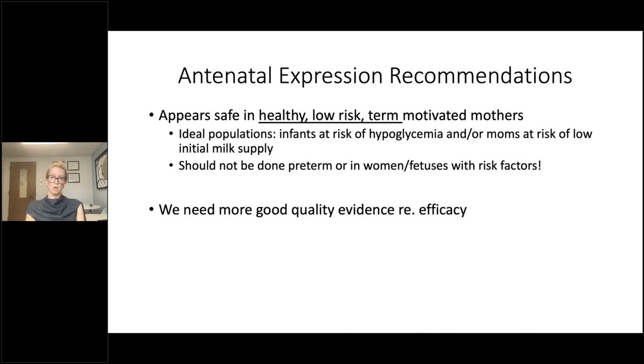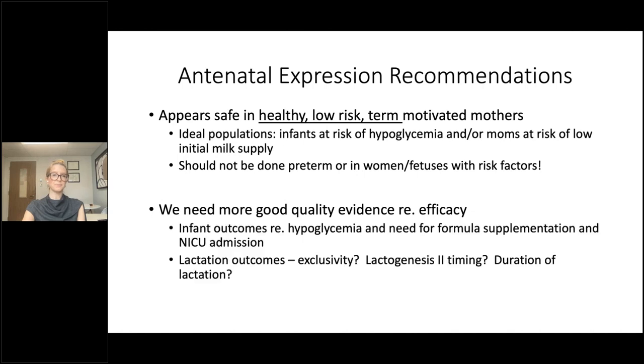We really need more good quality evidence about whether it actually changes outcomes. Does it decrease infant hypoglycemia or need for formula supplementation or NICU admission? And does it, outside this single RCT, improve lactation outcomes? Does it help with lactogenesis 2 timing? So does your milk come in earlier if you've been expressing for a week or two prenatally? And does it affect long-term duration of lactation? So still, I think we need quite a bit more evidence.